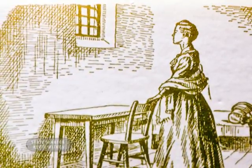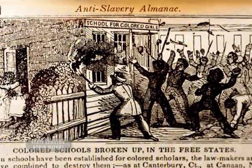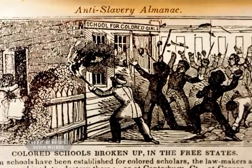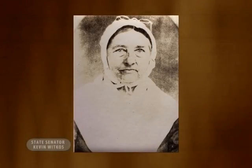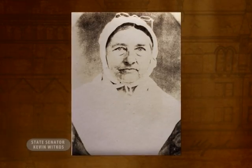Prudence Crandall had won her legal battle, but not before the townspeople's harassment and violence against the school forced her to shut it down only 1 year after it opened. Shortly after the school closed, she left the state with her husband. Over 50 years later, the Connecticut General Assembly granted Crandall a yearly annuity of $400 for her contributions to the state. She passed away just 4 years later in Elks Falls, Kansas, at the age of 87.